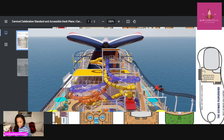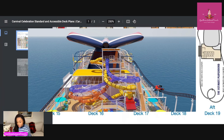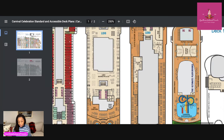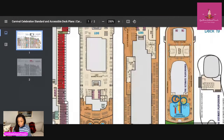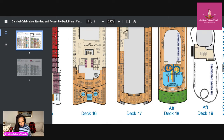what's it called? The roller coaster. The roller coaster's not too far. Bolt. The roller coaster's on deck 19 right there. You've got the water slides. You've got miniature golf. So in that deck 14 area, you're away from noise, but you're still really close to all these amenities and food, and the food that's included in your fare. So that's not too bad at all.